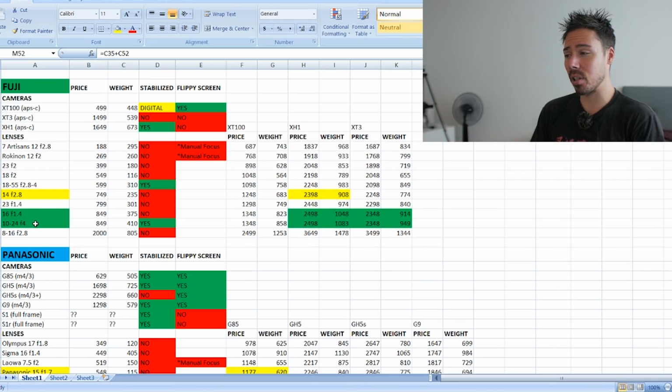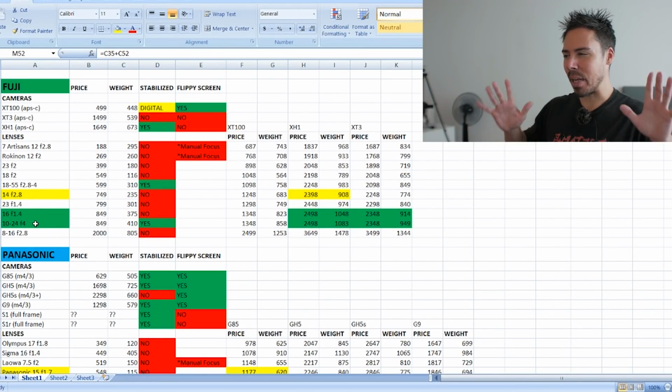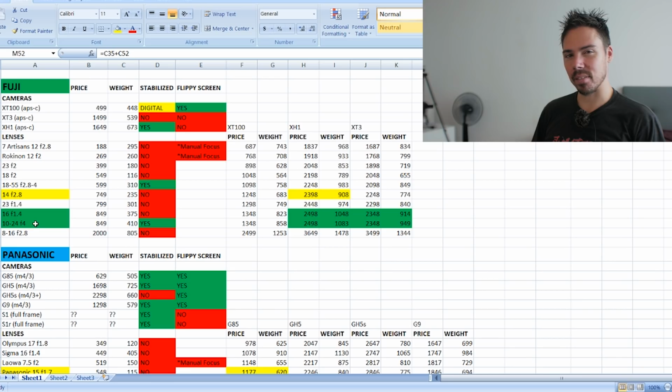914 grams, that's pretty light. Well, you add in the weight of that gimbal, you're shaking. And I put that 14 2.8 as a maybe option, just because it's lighter and it's a little wider, but you get that 2.8. That's not good.